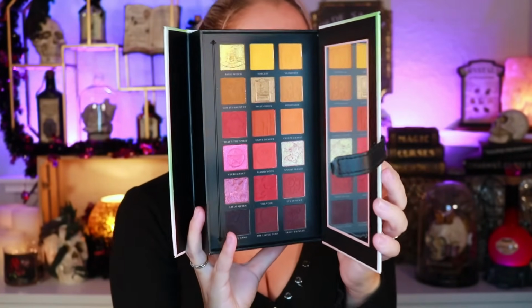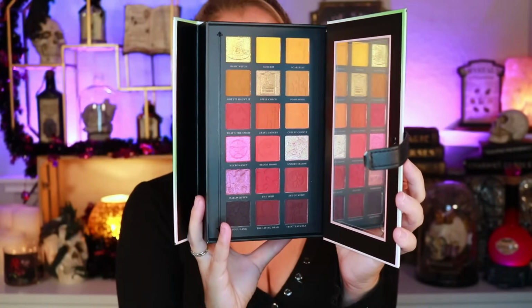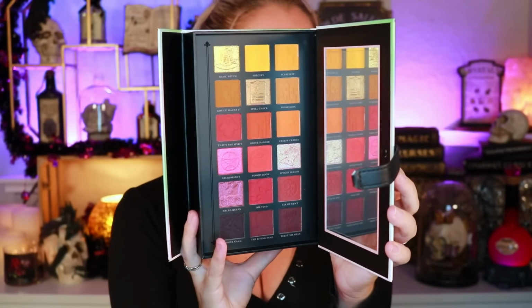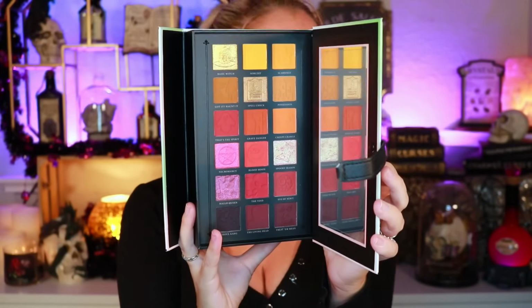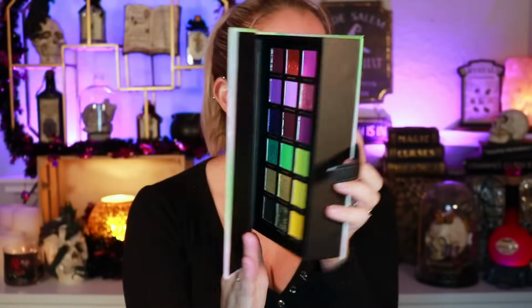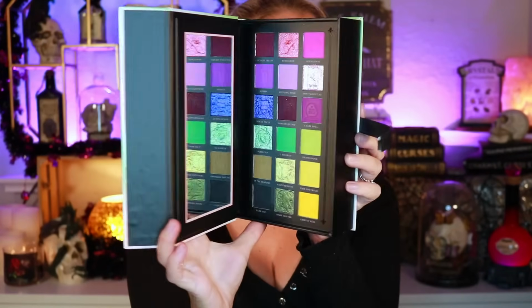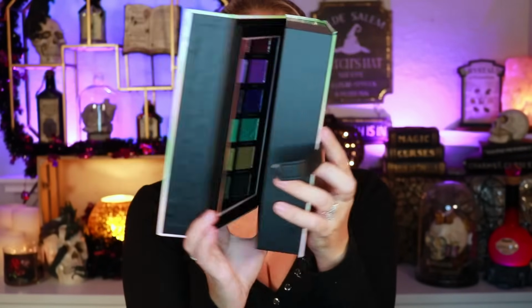Now, this is why I wanted this palette more than anything, because of this back here. One, yes, this is a gorgeous palette on its own, but come on, that is the perfect fall palette. And then you can close it and open back up to Halloween. So we have my favorite time, which is fall, Halloween.